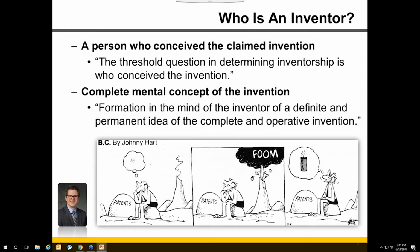See the little patents rock behind him, and boom, there's a volcano in the background, and all of a sudden he's thought of this idea of something explosive, some dynamite. Great idea. An inventor is somebody not that just comes up with the idea, but is the person who conceived of the idea, right? So that's that moment of conception that we see right there in the cartoon with the caveman. He conceived of the idea, and it's a full, complete concept of that invention, right? He's not thinking explosion, he's thinking dynamite.